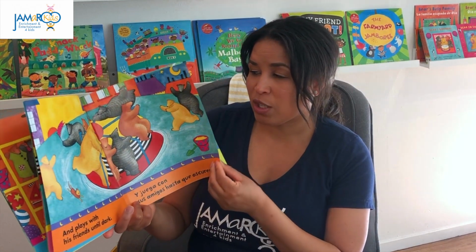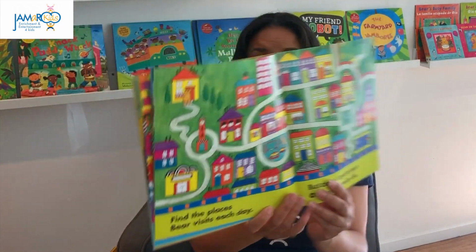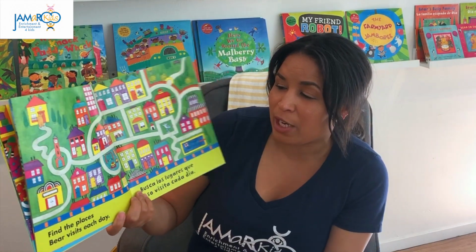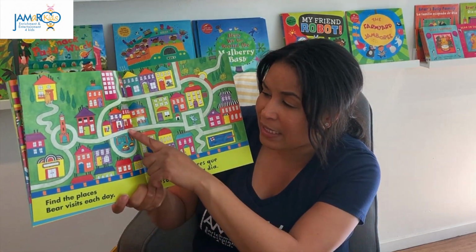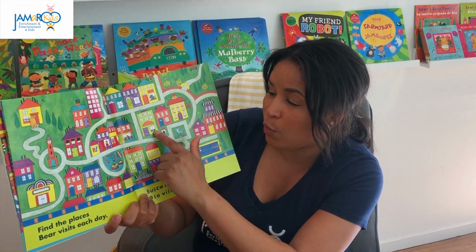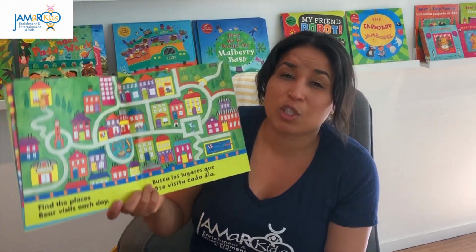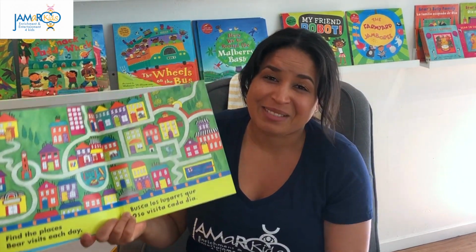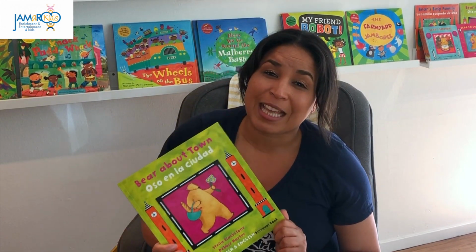And then this is a wonderful way to get children to, again, interact with the book by pointing out all the different places that Bear went. And these pictures, they're a little tricky because you have to really look closely to see the bread and the baguettes in the window, or to see the weight in the window for the gym. And this is a wonderful way to start a conversation with your older students about maps and how they show us where things are and they help us find places. So again, that's Bear About Town, and that's how I would do a read aloud with my students.